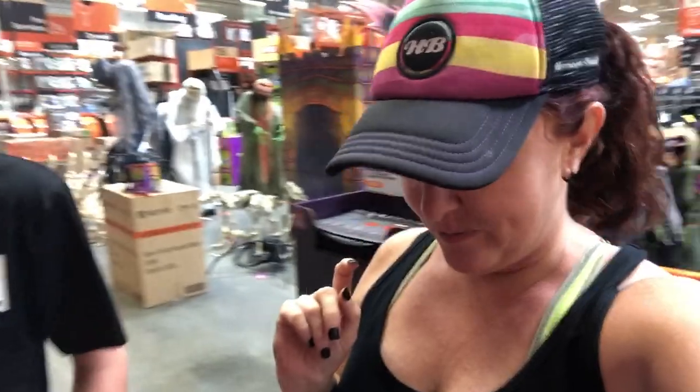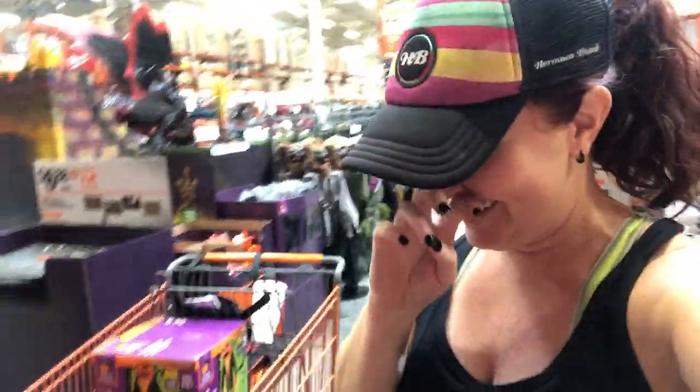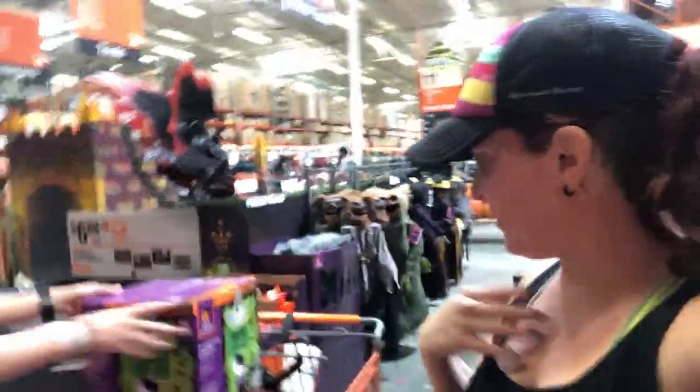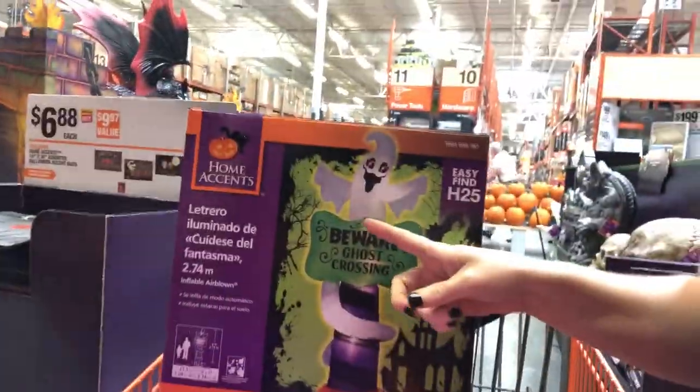Well, let's start buying. Colin has already filled the cart and we've not even been here 5 minutes. So we're not gonna have any room left in our yard. This one, I don't know if I like that one. This one, that's too cute. No, this one's too cute.